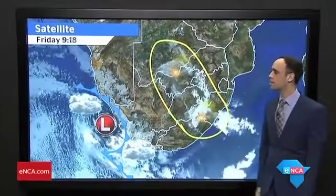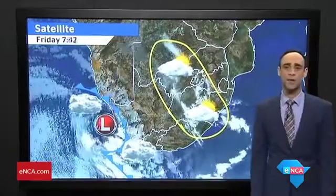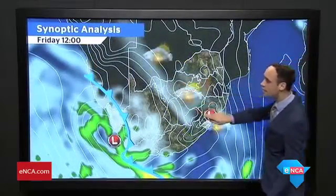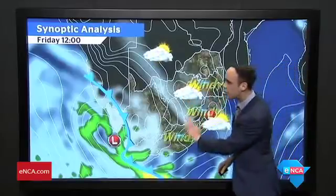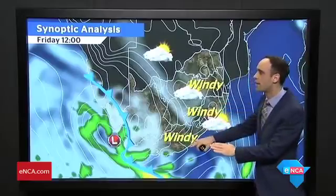Friday for some parts of the Highveld, and we've already had a couple of very small thunder showers around some parts of KZN's Drakensberg Mountains. It remains partly cloudy for that area for the rest of today, along with windy conditions on the Highveld and all around the eastern high ground of South Africa.